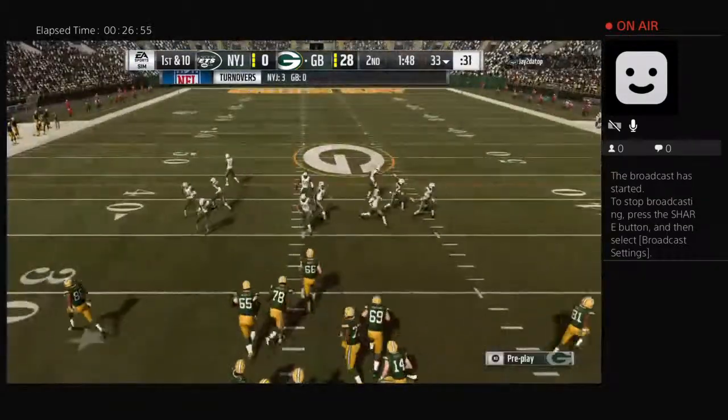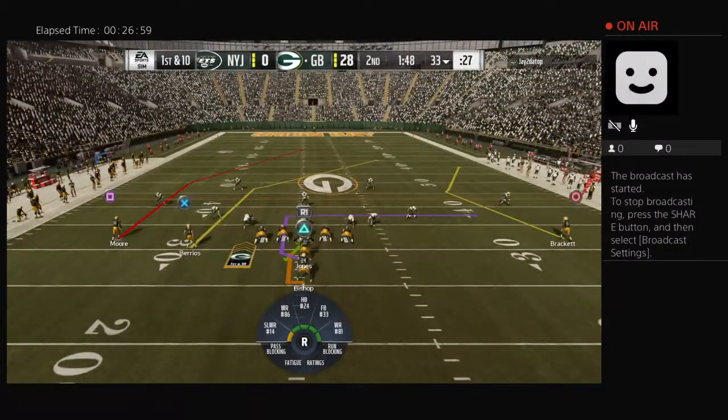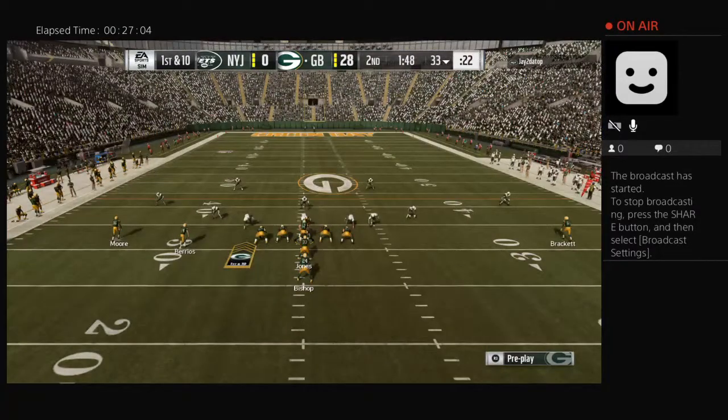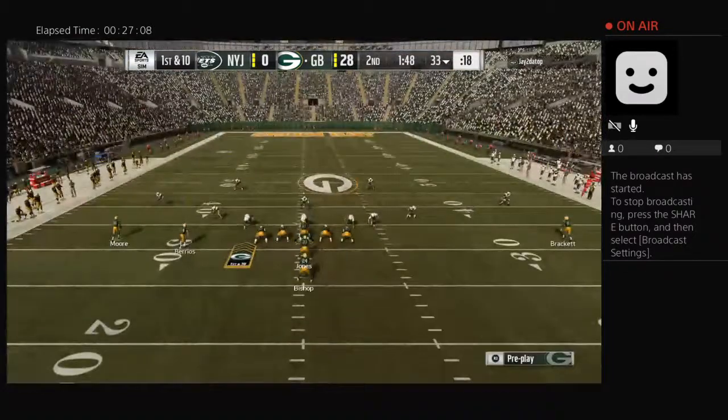So they'll come up first and 10 now from the 33. Zoom. Watch the run. Zoom.